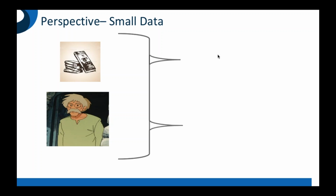Now, I would like you to go back a few generations to our grandparents' era, where a typical citizen's or consumer's data, the data associated with one person, is recorded in a few books or records. When you combine the data per person in the world, you'll have an idea of the data that existed in the world at that time.